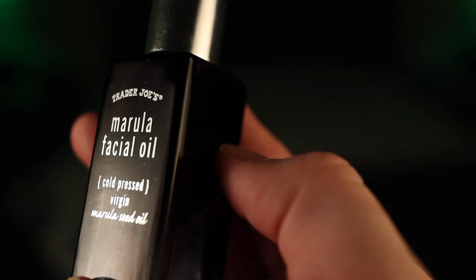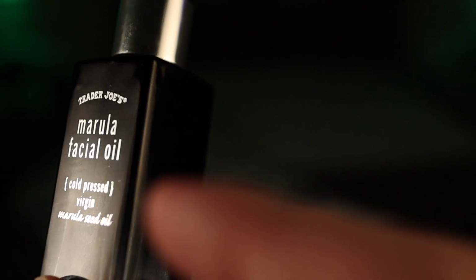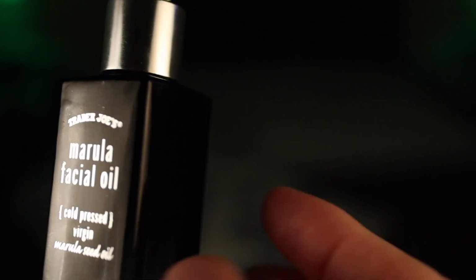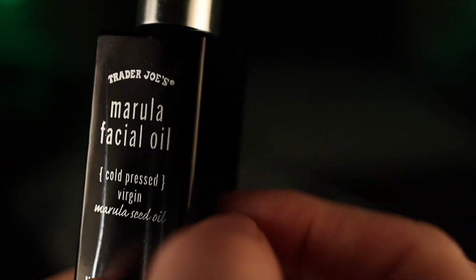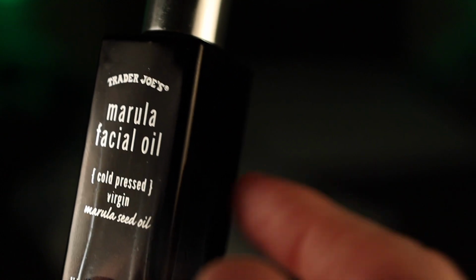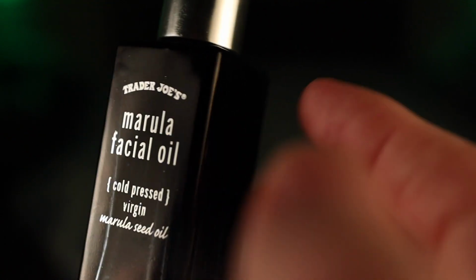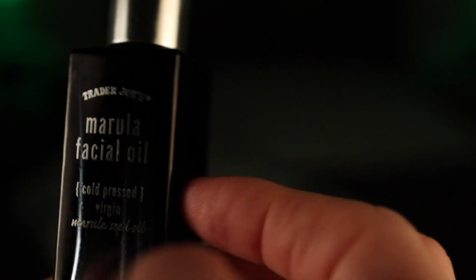Now, last product. This is optional, but I do recommend. This is the Trader Joe's Marula Facial Oil, cold pressed virgin marula seed oil. Now, I will say, it doesn't matter if it comes from Trader Joe's. You can get marula oil literally anywhere you want. And this is very, very simple. Use daily on face to hydrate, moisturize, and help improve skin radiance. Apply a few drops onto the palm of your hand. Put hands together and pat oil onto face.